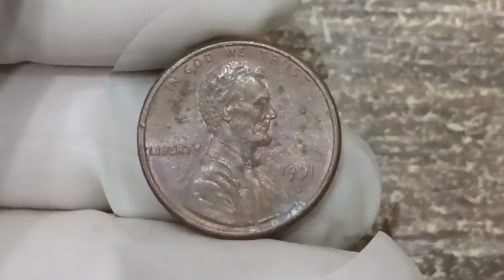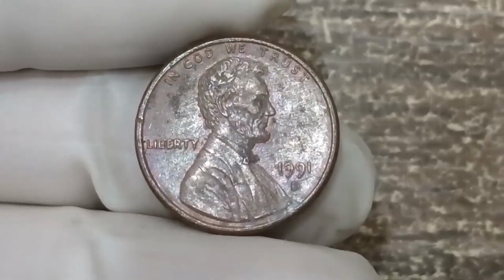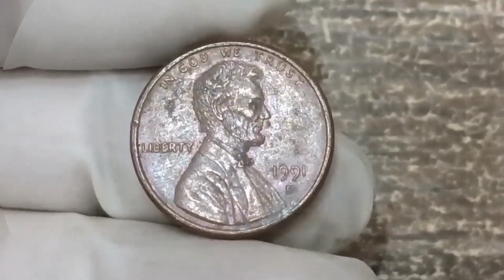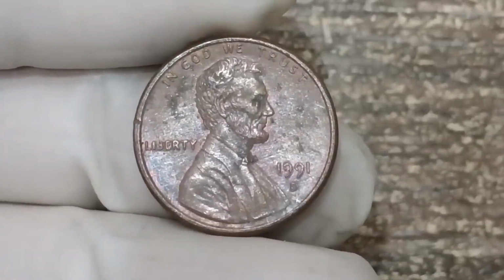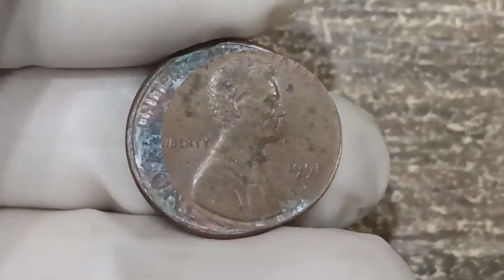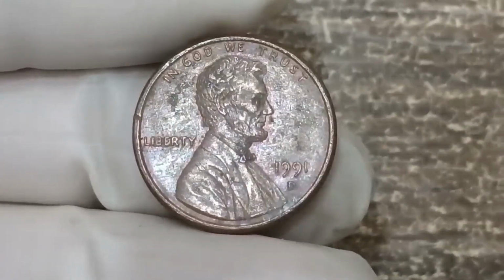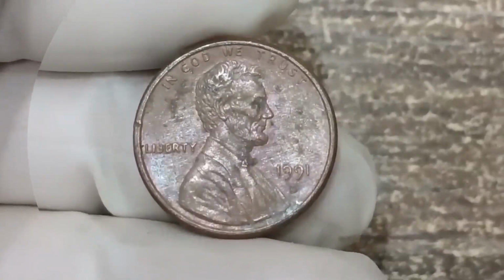And while billions of pennies were produced in 1991 at the Denver Mint bearing the familiar D mint mark below the date on the obverse side of the coin, only a minuscule handful exhibit the remarkable features that elevate their worth from a single cent to hundreds of thousands of dollars. And that's what makes this story so fascinating, because it reminds us that treasure can be hiding in plain sight, in the change you receive at a store or in the old jars of coins sitting forgotten in drawers or attics across the country.